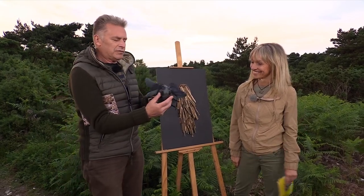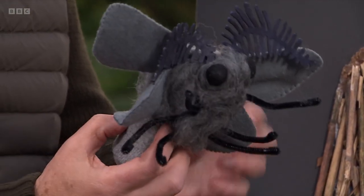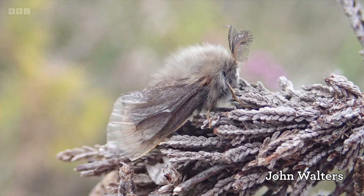So, to all intents and purposes, this looks like a pretty standard, what we call micro moth. It's got the wings, abdomen here, it's got the feathery antennae. Take a look at a real one here, and there you can see it. Those feathery antennae are really important.